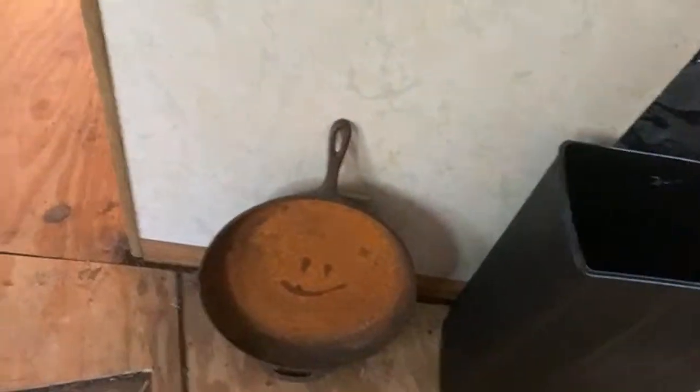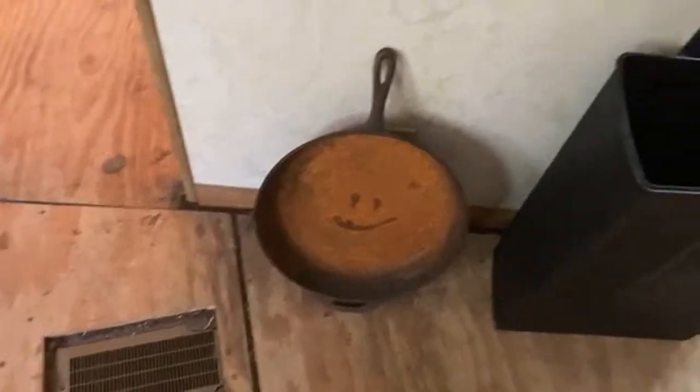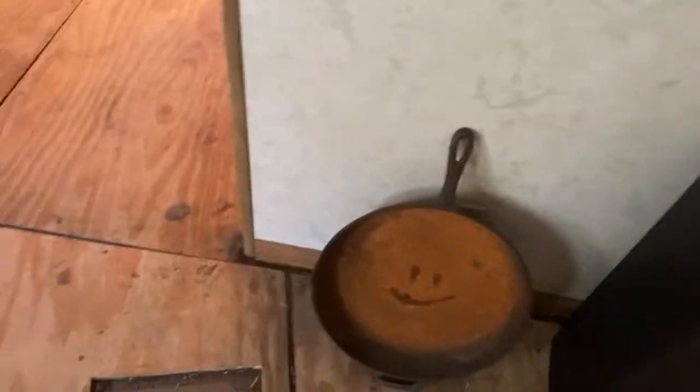Someone gave me that. I gotta get that cleaned up. We're gonna go watch a video on how to restore these pans. You know, I'm just gonna scrub the shit out of it.